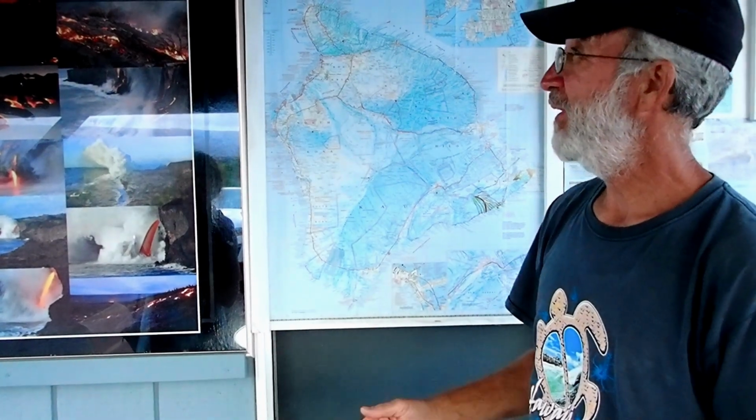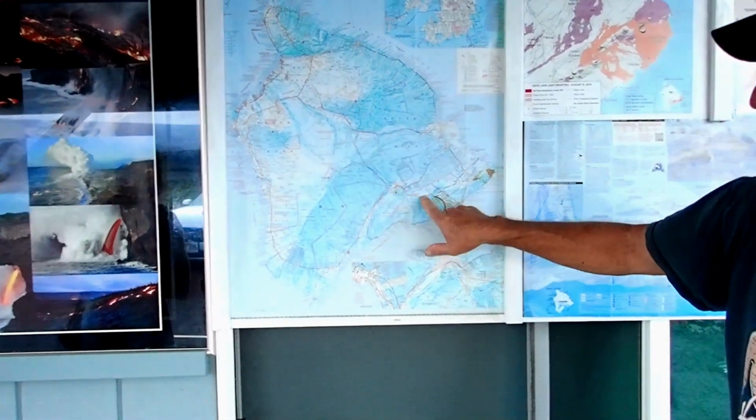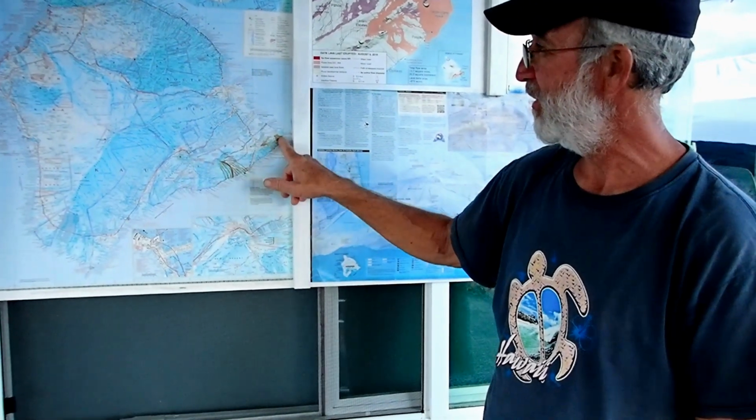Then we started having hundreds of earthquakes a day, 600 to 800 earthquakes a day. So you knew the pressure was building inside the volcano. You knew something was going to happen. Well, then on May 4th last year, we had a 6.9 earthquake, and that's when everything changed. So once again, you have the rift zone that serves as like a conduit for the lava. It goes from 4,000 feet elevation down to sea level.